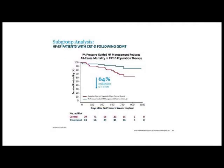Question of whether, if you already have a CRT device, this is beneficial? You know, if you have a biventricular device, do you need this kind of monitoring? Would it be beneficial? Well, it looks like yes, even in patients who already had CRT therapy, this additional information is beneficial in preventing hospitalizations and improving survival.